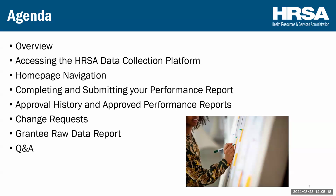Our agenda today is as follows. First, we'll be going over a quick overview of the change and who it's affecting. Then we'll look at how to access the new HRSA data collection platform and how to navigate the homepage. Next, and most important to everybody on the call, I'm sure, is how to complete and submit your performance report. Then we'll look at how to view the approval history and your approved reports. Next, we'll show you how to respond to change requests from HRSA. And finally, we'll show you how to access your grantee raw data report.